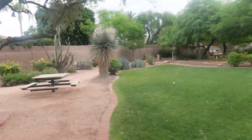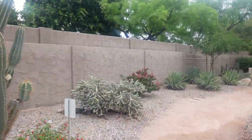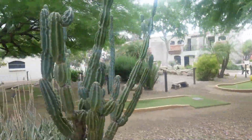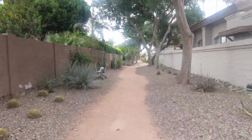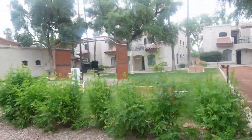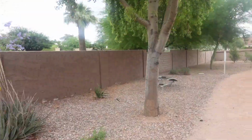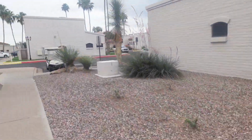Okay, so now we're walking through the trail near the golf course. This is a nice little trail that you can walk through in the morning or at night. I believe there's an apparatus over here for kids to play on. There's some exercise equipment if you want to work out here. There's some barbecue grills, so if you want to come outside and barbecue, you can. Oh, it's called the Cockapoo Trail.